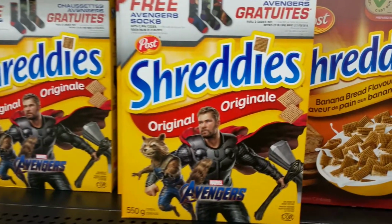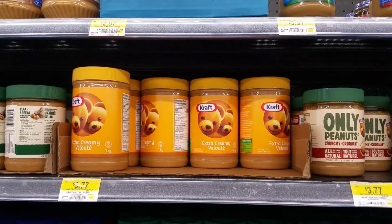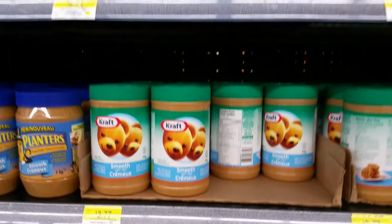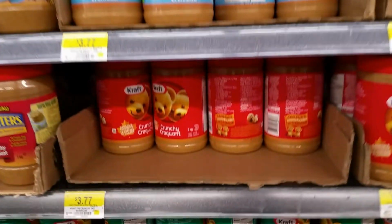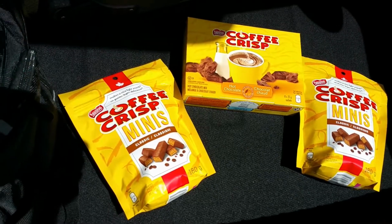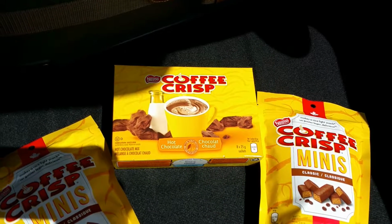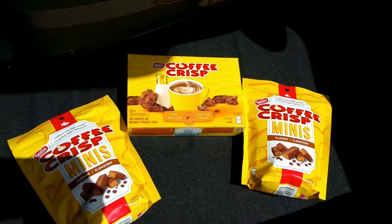Look at this Thor cereal. I've never heard of Shreddies. They look like Chex. Look at this peanut butter with the cute teddy bears. Don't see that in the US. This is what we're here for. Coffee Crisp. We found this Coffee Crisp flavored hot chocolate. That should be good. And that's it. That's also it for our time in Canada. We got back to the States in time for the wedding rehearsal dinner, and we were at the wedding the following day in New York.